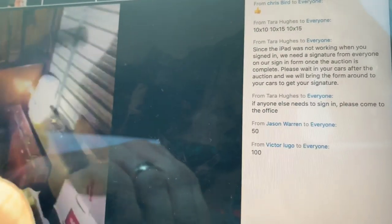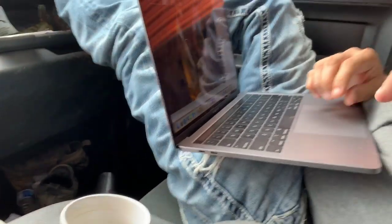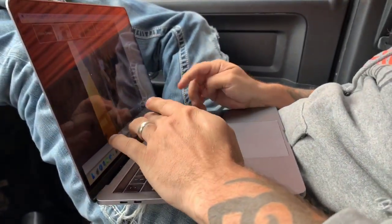I have 100. All right, look, we got a $50 bid. I'm going to go 75. Just bid in the chat, though. All right, it's at 100. $100, do we have 150? Current bid 100, going twice.